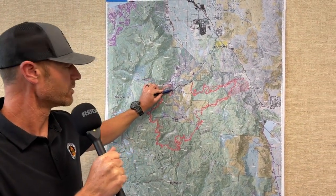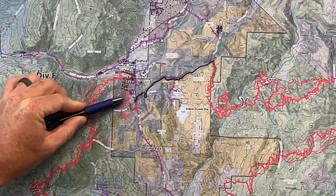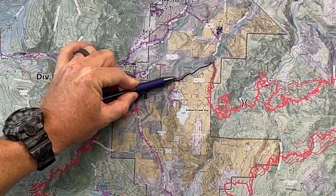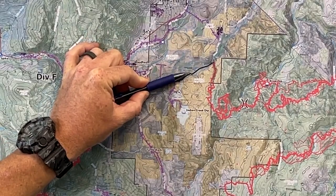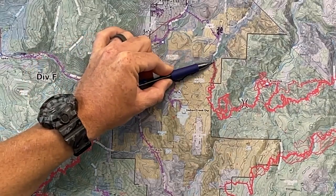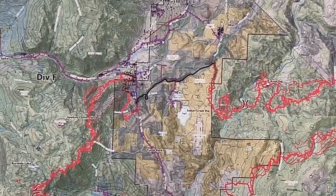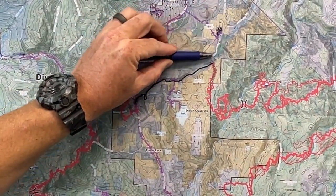And we'll start here where we do have some good containment we've been talking about the last few days. Right here along Highway 89, where we see the black line along the fire's edge. We did call this contained yesterday, so a lot of really good work's been done in here the last 3 to 4 days, and we're feeling confident along this fire edge that it's not going to move, and that's where our containment's coming from.